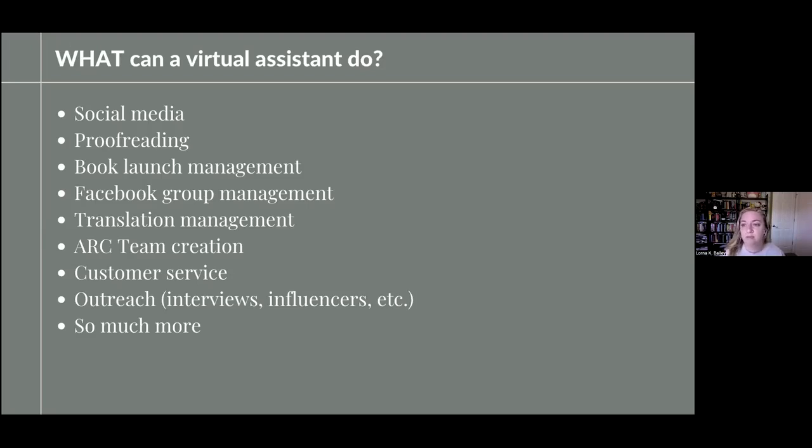Proofreading. If you just need someone to quickly look at this email, this social media post, your manuscript, they can absolutely do proofreading for you. Book launch management, so helping you launch your book. Facebook group management, right? They can go into your Facebook group and post as you and respond to comments as you, or you can say, "Hello, everyone, this is my assistant. They're going to be helping me manage this Facebook group," and they can be responding to comments, posting things, managing things for you.